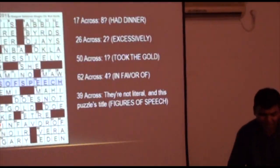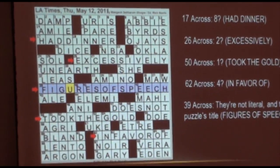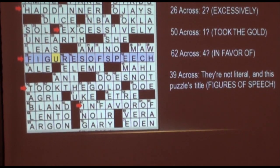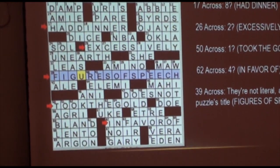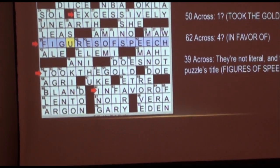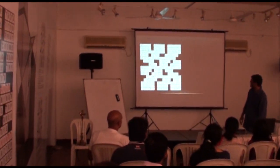Well, let me tell you, for a seasoned crossword solver, this is 10 minutes. This was, if I remember, a Wednesday one. So, it was a medium variety. Okay, this I made just for the sake of it. I don't know.